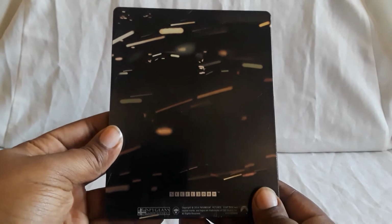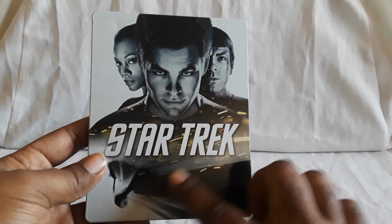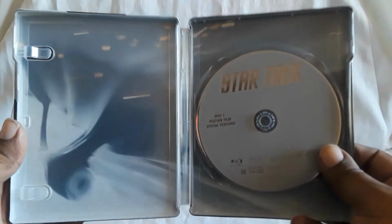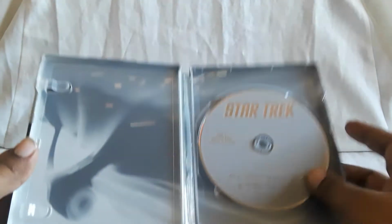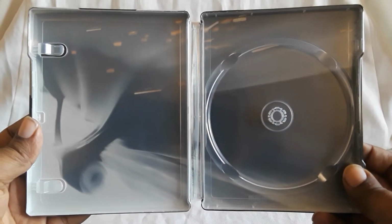Alright. So this is the Steelbook version. I actually had the DVD one before, but that one just had the Enterprise flying on the front and stuff. And there are some big things with these releases, so I'll get into that towards the end of this before I show the classic film. So here's the disc. Film and special features, and I'll get more into that later on. So there you see the Enterprise.